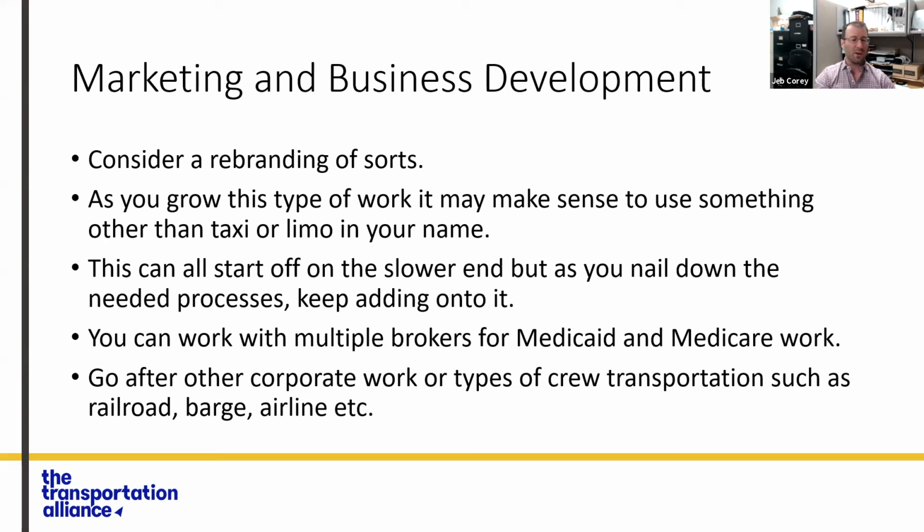So our philosophy over the years has really been to transform into just a general transportation company that can do any and all type of work. And so we chose a branding route that would get us down that road as well. So you want to keep that in mind as you move forward. Does it make sense to maybe change our brand? And I think you've seen a lot of that over the last decade with lots of fleets across the country where they call themselves transportation groups, or they've gotten away from specific words such as taxi or limo or just paratransit.